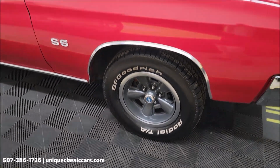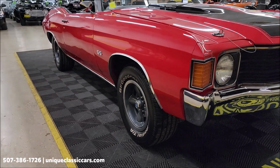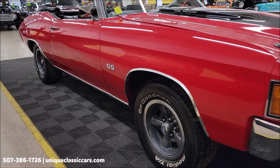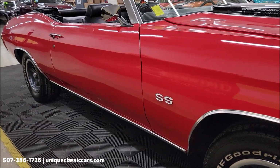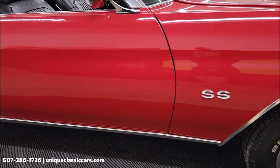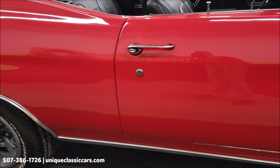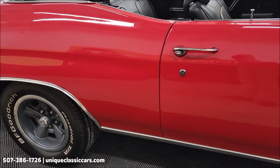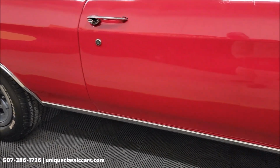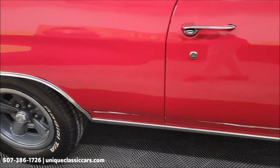Powder coated, era-correct wheels, BFGoodrich radials. Let's go ahead and take a look down the passenger side of this car. As you can see, paint has a nice shine to it. SS badging on the fenders. There are some spots where there has been some touch-up. If I see any of the noticeable ones, I'll point them out as we go around here. Down below, when you take a look at the underside pictures, there are maybe some little rock chips on the lower portion, lower rockers.